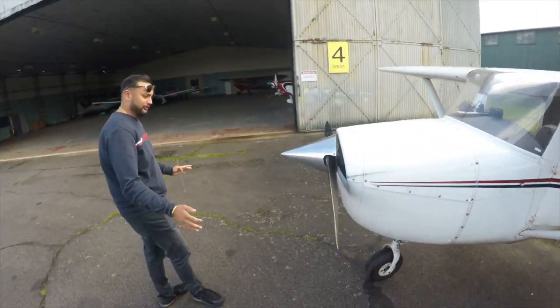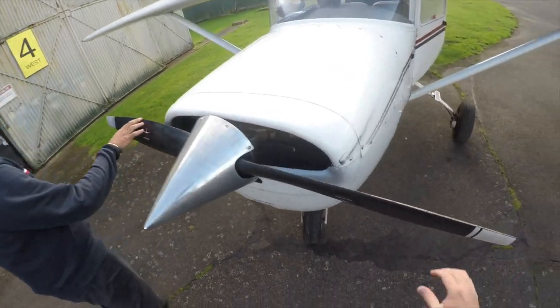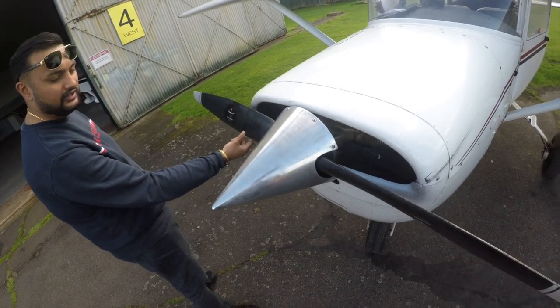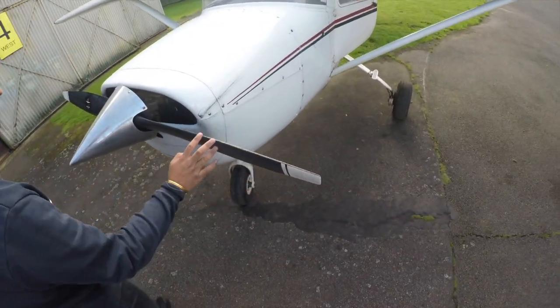So we start off at the front of the aircraft. First thing we'll check the propeller. We'll make sure there's no nicks or any sort of dents in there that's going to negatively affect the performance of it. Which it's looking all good and nice.